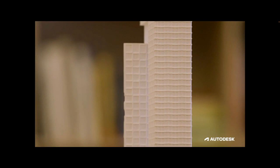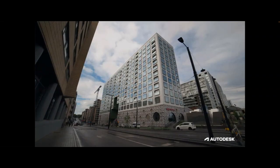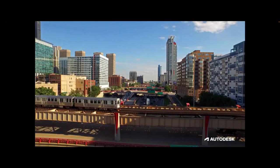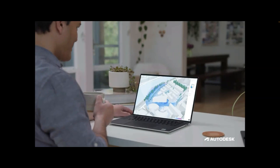Forma puts data-driven insights at your fingertips, helping you make fast, smart decisions while designing. Because when you make use of better inputs, it makes for better outcomes. So when you ask, how can we maximize the sunlight? Forma makes it possible to shed light on your project from every angle. How loud is the noise from traffic and rail? Listen to what the data is telling you. Can fresh air reach every corner of every space? With the right data, making quick changes is a breeze.